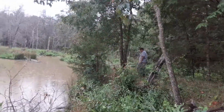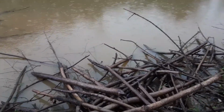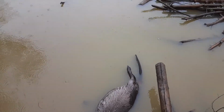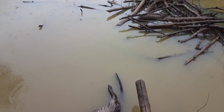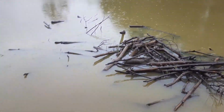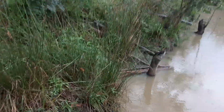Man's over there filming. Before I drag it up, I'll let him come over here. But yeah, it's a good beaver. We'll go check out here in a bit. But yeah, I got another trap just right there. I might have you come record while I grab him.